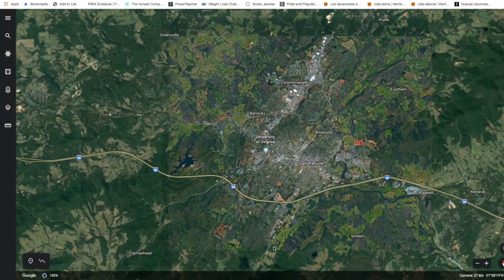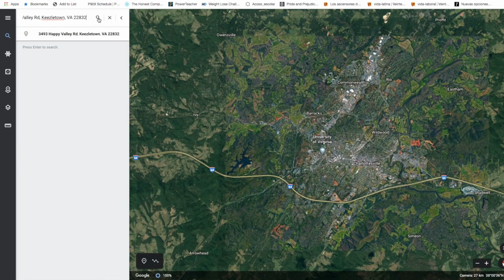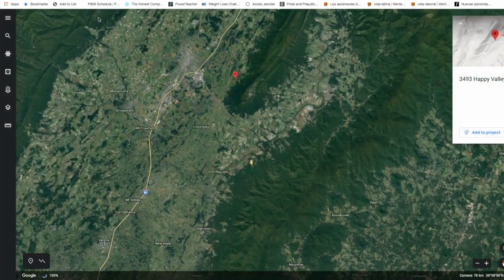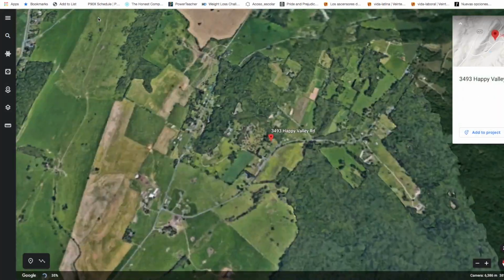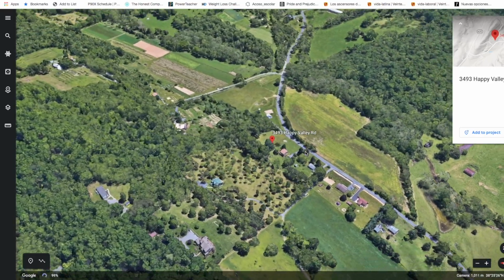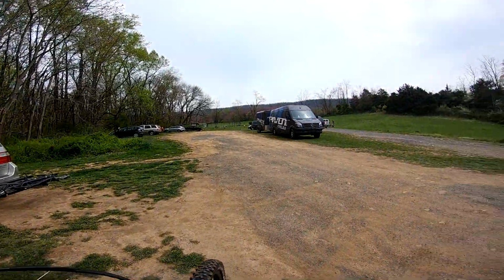Western Slope Trails are located about an hour from Charlottesville, Virginia, in Keezletown, Virginia, about 7 miles from Harrisonburg, and just up and over Route 33 across Skyline Drive and the Shenandoah National Park. Pretty easy to get to, and it gets you into a nice parking lot area where you can get ready and geared up for the ride that you see here as we get ready for our trail ride that we went on this past weekend.